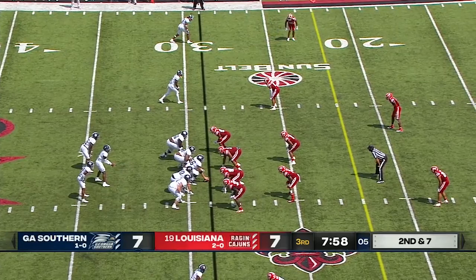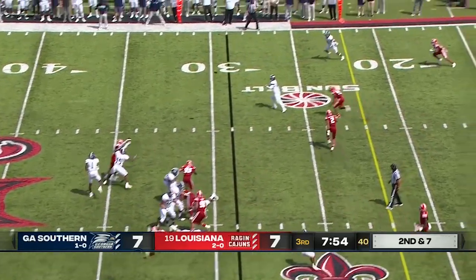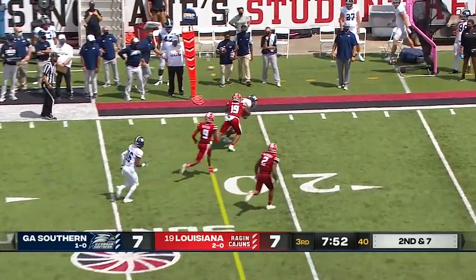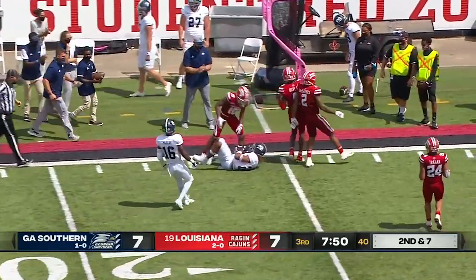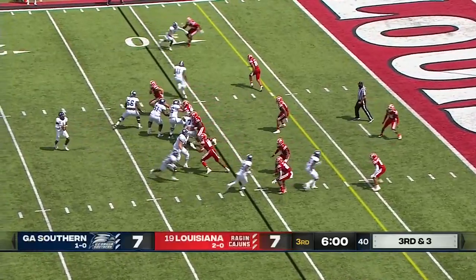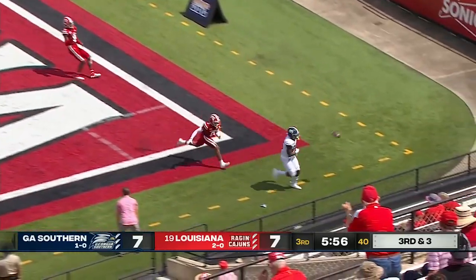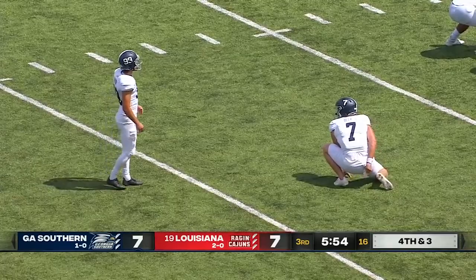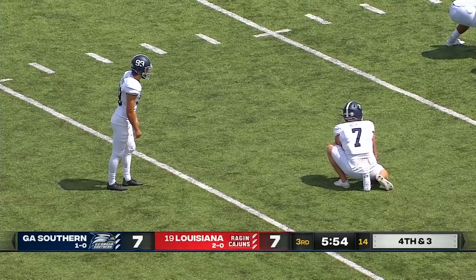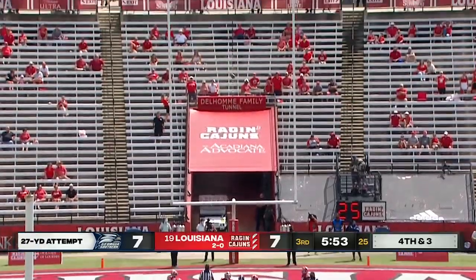Ninth play on a 5-minute-plus drive now for Georgia Southern. Wirtz to throw, and it's caught on the edge for another first down. Dexter Carter go on third down. Bo Johnson is the motion man. Wirtz lofts it into the back of the end zone, incomplete. Patient, that could have been a touchdown. Alex Rayner, the freshman, on to kick.